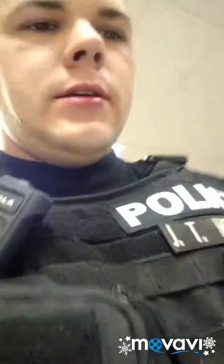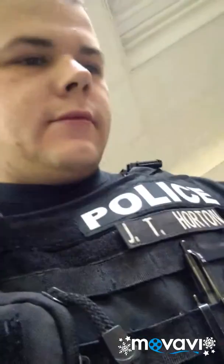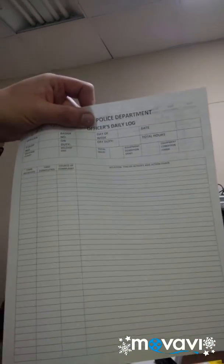Had court dates, which needs to go back in my box. I've already clocked in on the computer, which is a new thing we're trying out. This is our log sheet that I'll log all my activities on. So kind of boring little admin stuff that we have to do.